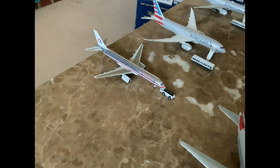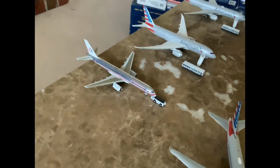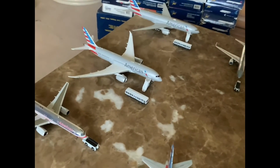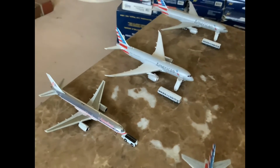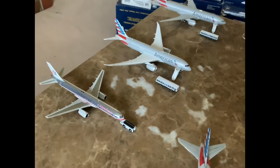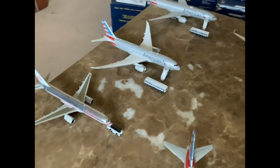Anyway, he just arrived from Dallas Fort Worth. He's going to head out to Miami. Right over here, we got American Airlines 777-800. I'm planning to get a 777-900. I think I'm planning to get two, but right now I only need one.